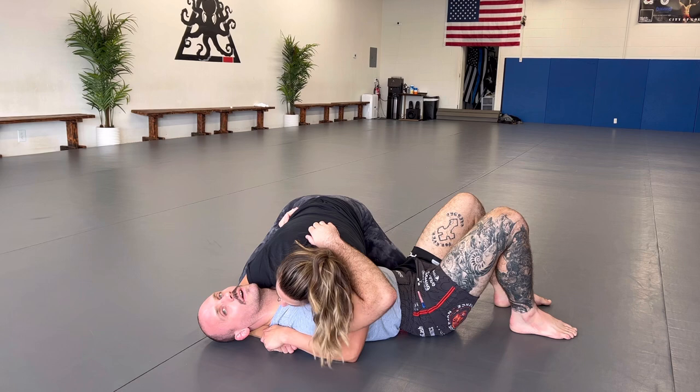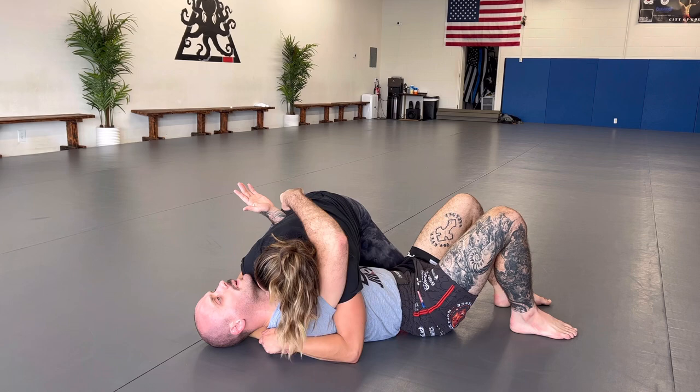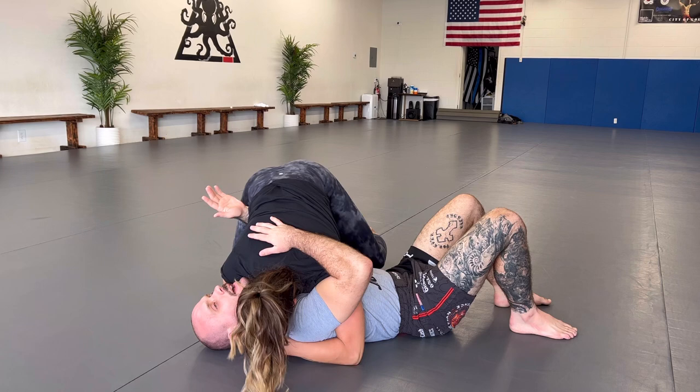All I'm trying to do here is keep her hips at elbow distance from me. So now if she tried to mount me, it'd be very hard because I can keep her hips away. And if she tried to walk more south, I can monitor her.